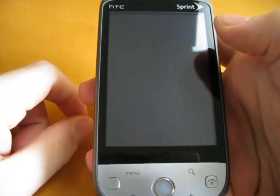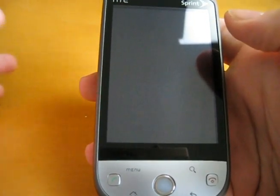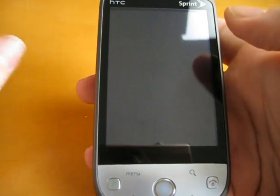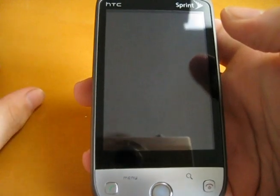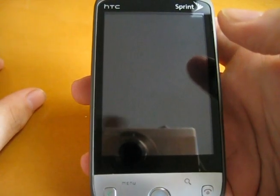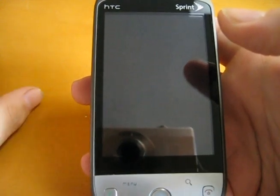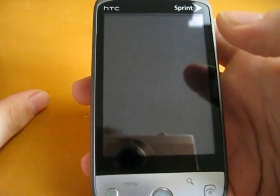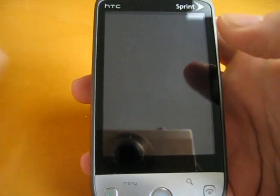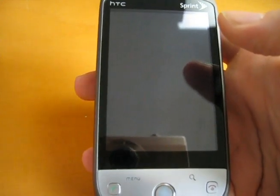It's got a 528 megahertz processor, 512 megabytes ROM, and a 288 megabyte RAM. So it's not really fast compared to the iPhone 3GS or the Palm Pre, but it'll get the job done. It does come with a 2 gig micro SD card, which can be replaced with up to 32 gigs. 5 megapixel camera with autofocus, Bluetooth. It does have a 1500 milliamp battery, which is better than the European version. So it is pretty good.